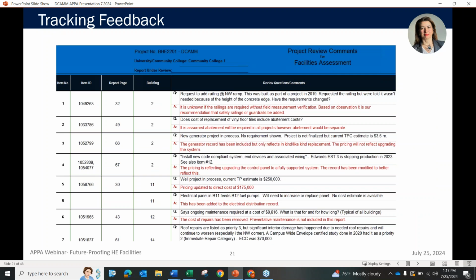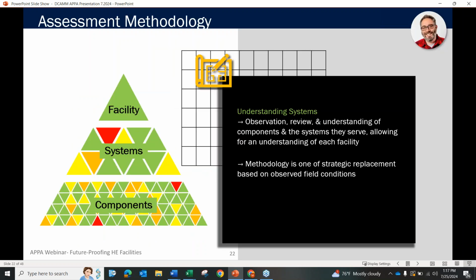We also tracked all of their comments. And this was a crucial piece of the puzzle because we wanted to make sure that anyone that had any comments, we've captured them and addressed them. We also wanted to make sure that we didn't miss any, and we were very clear on what was addressed and how it was addressed. Sometimes we had to go back and change the cost estimate, change the priority, change the group. But I think on that end, I'll hand it off to Nick, and he'll get into a little bit more detail on how we got there.